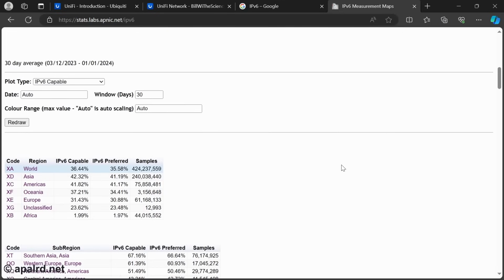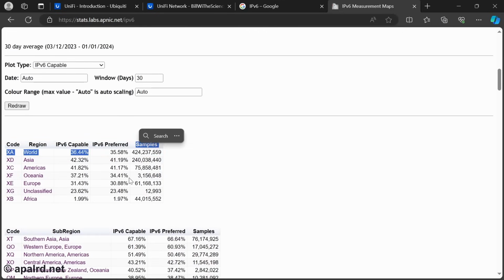If we scroll down here, their estimate of the world is at 35%, brought down largely by Africa. I guess, I don't know what unclassified would be. What would you say a country is unclassified? It's kind of odd.